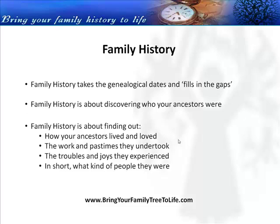So come on to family history. Family history basically takes the genealogical dates and fills in the gaps. It basically puts flesh on the bones, as it were. Family history is actually about discovering who your ancestors were, about how they lived, what kind of people they were, what they did, how they worked, the problems they got into. Much, much more than just a list of dates.